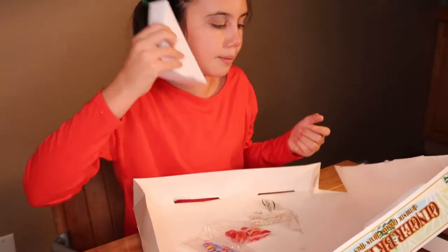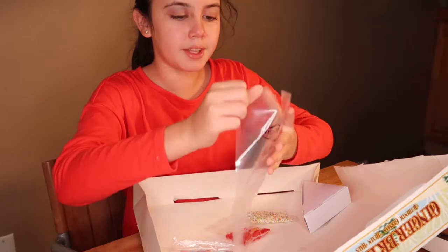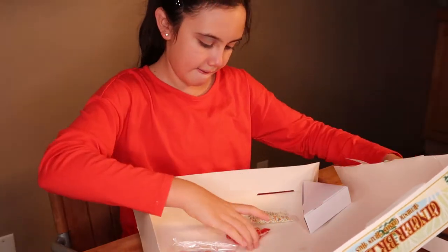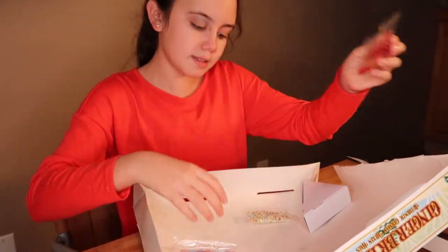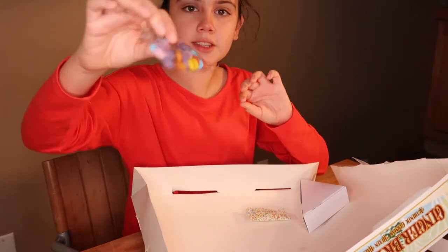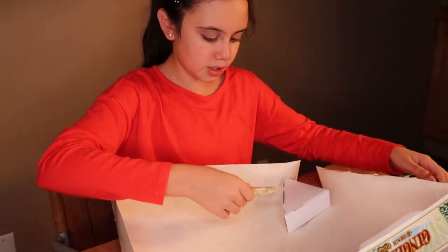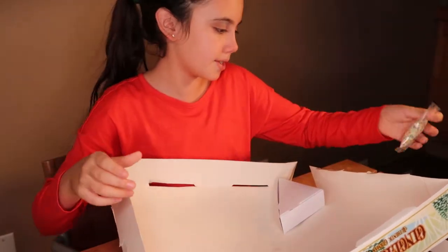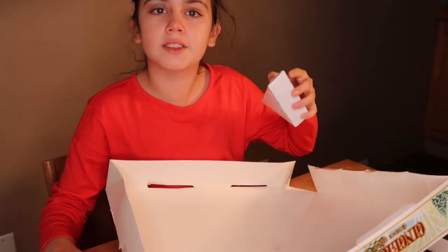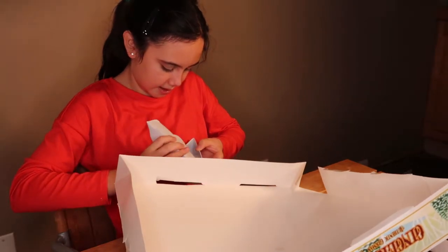I have no clue what's inside. Maybe it's just there so that it looks like there's extra room. This is the thing for the frosting. This is some of the gummies. These are what looks like M&Ms without the M, or Skittles without the S. And then just some teeny little sprinkles. Oh, these are the characters. Okay, I thought it was extra storage, but these are the characters inside.